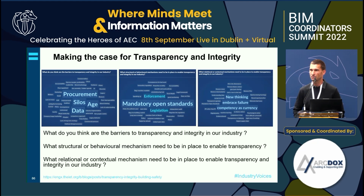The standards really help. Standards need to be also accessible. I think that's one of the things for small and medium enterprises. I believe that they need to have a better understanding and accessibility to standards.